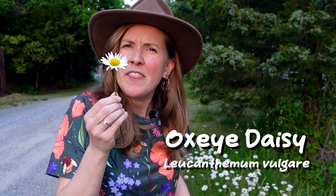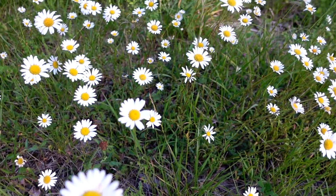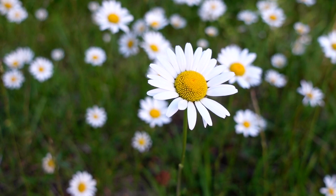My inspiration this time came from a little flower growing along my driveway, the oxeye daisy. But what I thought was just a simple wildflower turned out to be something that had quite a bit of controversy surrounding it. Oxeye daisies were brought to North America in the late 1700s as an ornamental and accidentally as a contaminant of imported hay and grain seeds.